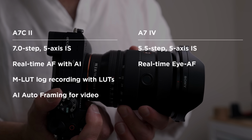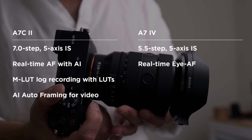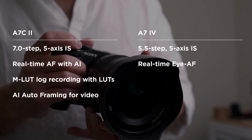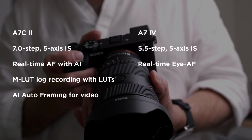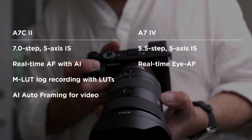So in terms of changes, the A7C Mark II got some upgrades from the A7 IV. So we've got an improved 7-step 5-axis image stabilization. There is real-time autofocusing now with AI processing. This is the same system you find in the A7R V. You have the ability for S-Log recording with LUTs. You also have the AI auto framing for video.